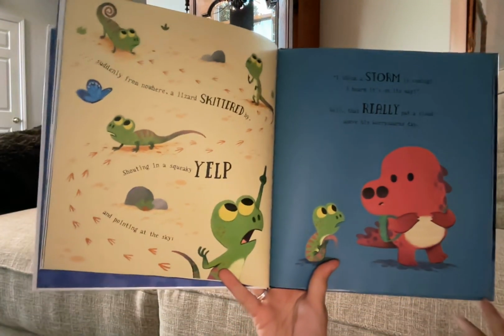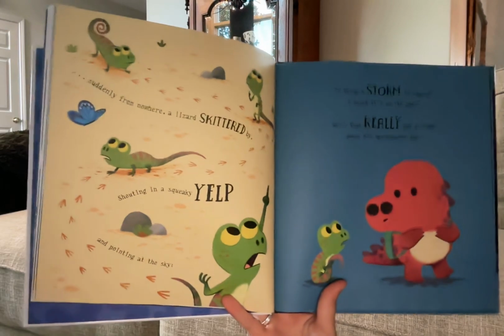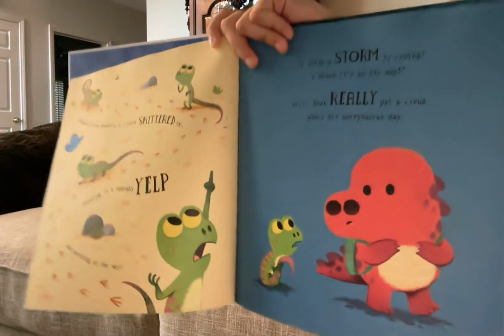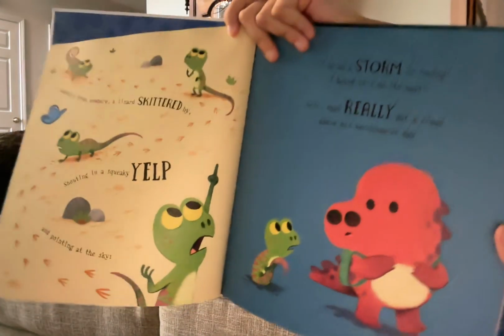I think a storm is coming. I heard it on its way. Well, that really put a cloud above his Worrysaurus day. Now we see the green lizard telling the red Worrysaurus, with his green backpack on and all of his snacks, about the storm that could be coming.